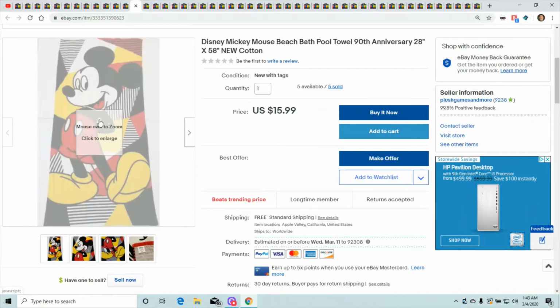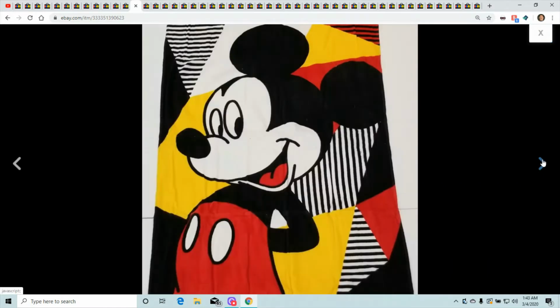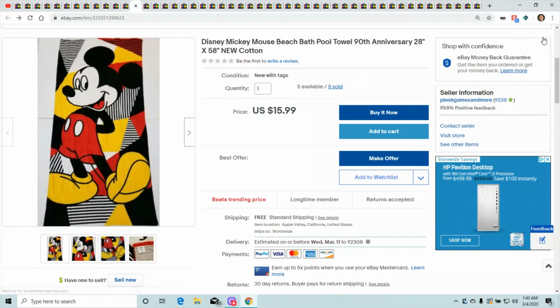Mickey Mouse beach towels. I've told you about my towels before. These are from Kohl's. They cost hardly anything. It was a great sale. And what are we getting for them? $15.99. So far I've sold 5 of those.